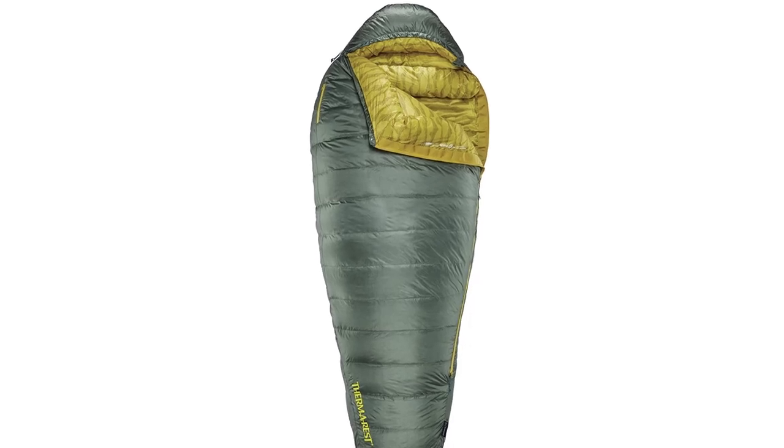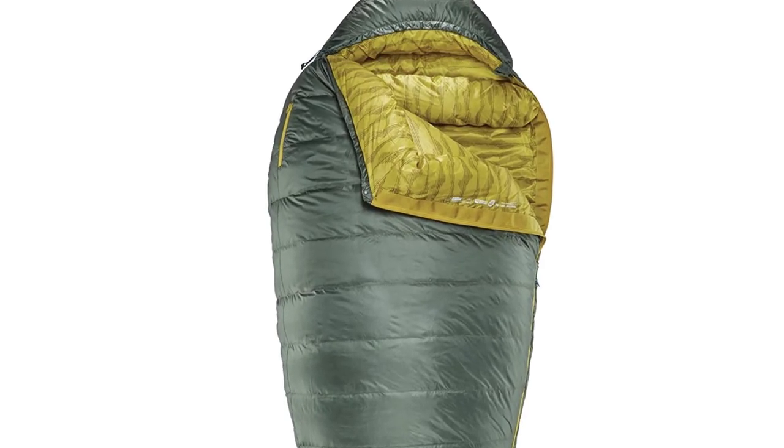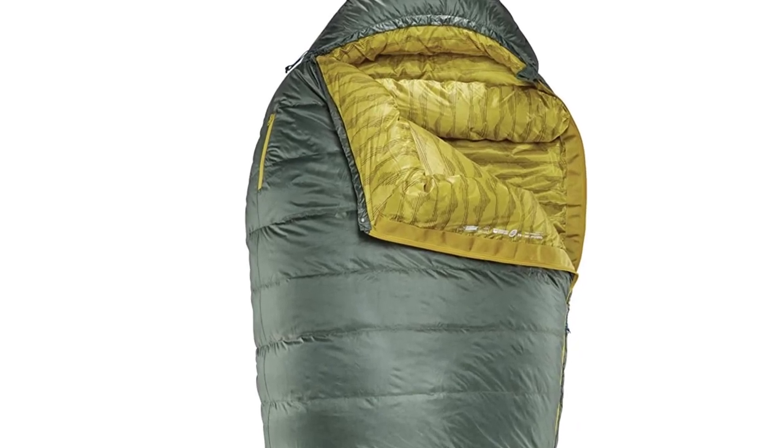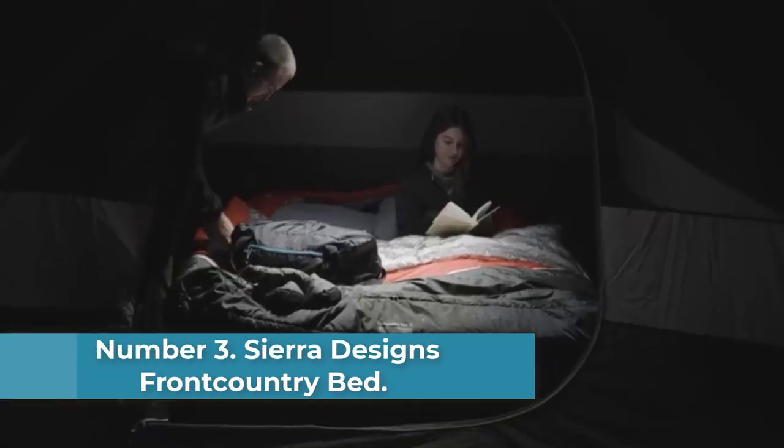Plus, it's available in a middle-of-the-road 20-degree version, a warmer weather 32-degree bag, $345, and a shoulder season ready 0-degree bag, $440. Number 3. Sierra Designs Front Country Bed.